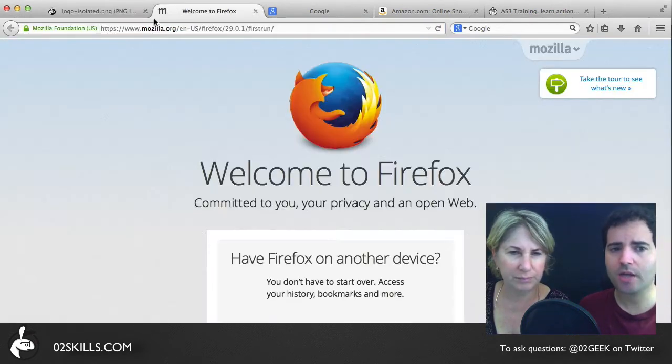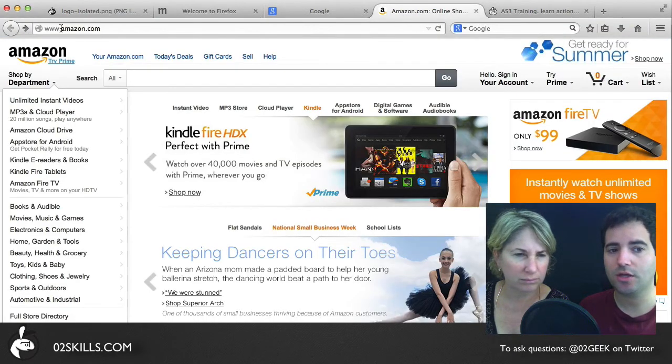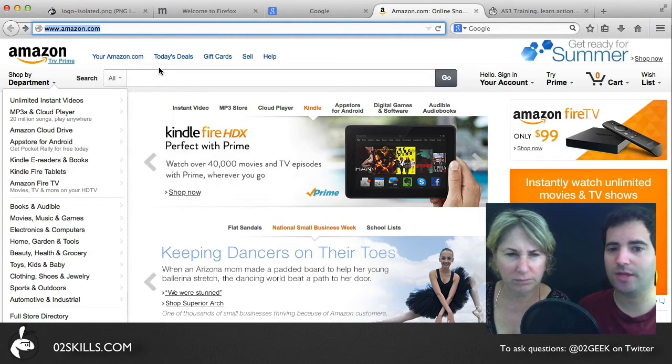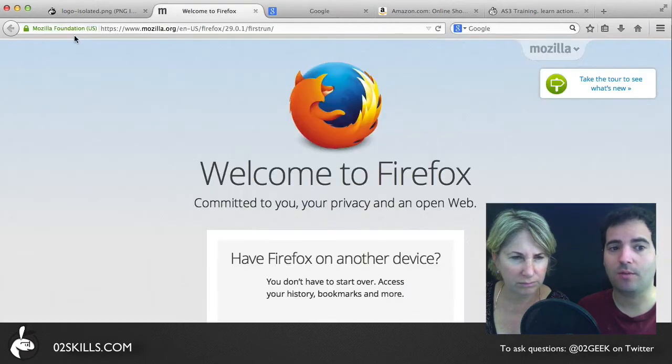Another very common format is HTTPS, and another common format, such as you can see on Amazon, is just HTTP. And by the way, when it's HTTP, some browsers just hide the HTTP because it's not really very relevant, because everything is HTTP on the web. But you'll see that, for example, our website is HTTP. Amazon's basic website is also HTTP. Google has HTTPS. Firefox, or the Mozilla Foundation, has HTTPS as well.